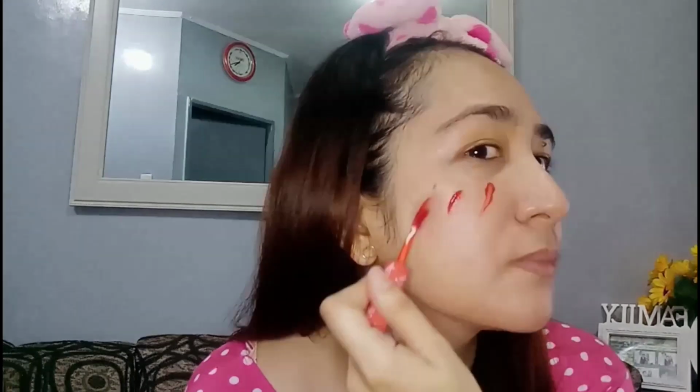madali siyang i-apply. Compared dun sa parang water-based, like yung favorite ko na Skin Genie, pag hindi mo siya agad binlend, magkakaroon siya ng parang stain agad. So, not unlike yung gel, medyo hindi siya madaling. Okay, so what I do, ayan, pakita ko. Ayan, I'll just put in parang 3 dots or 3 lines, and then I'll just blend it.